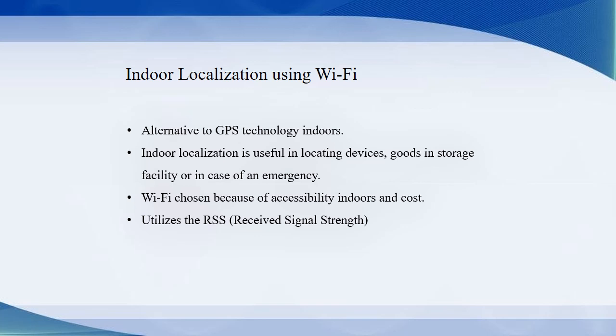Indoor localization using Wi-Fi can be performed by using the received signal strength. The received signal strength values over all the points in an indoor environment can be calculated in an efficient manner to deliver the location of the user.